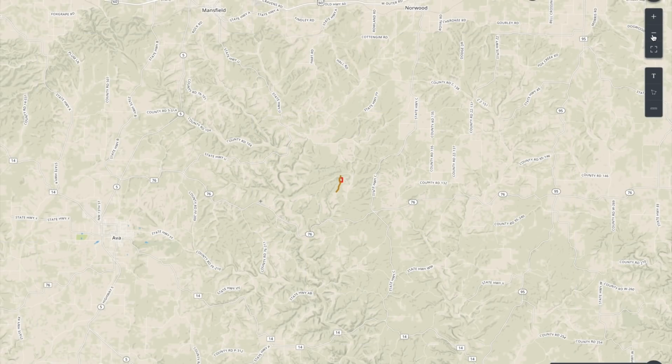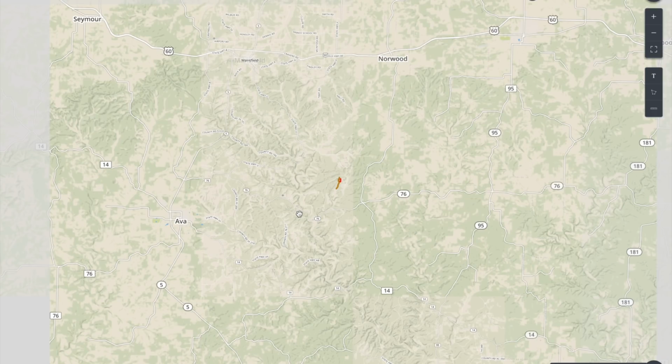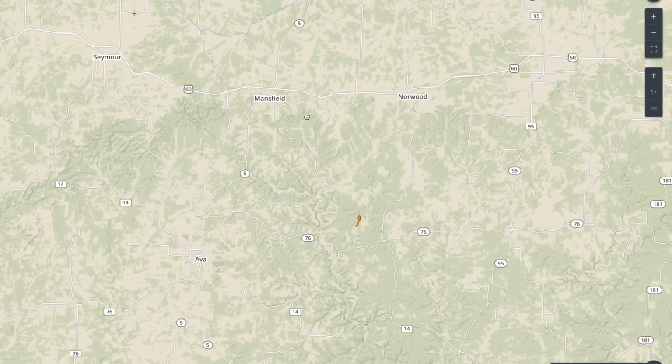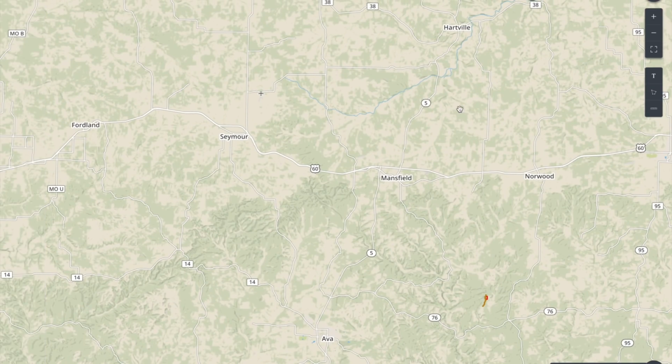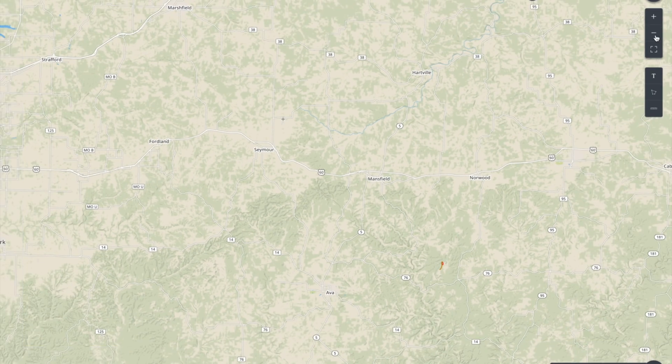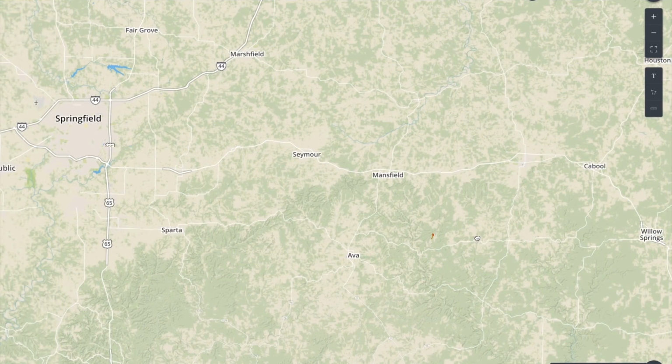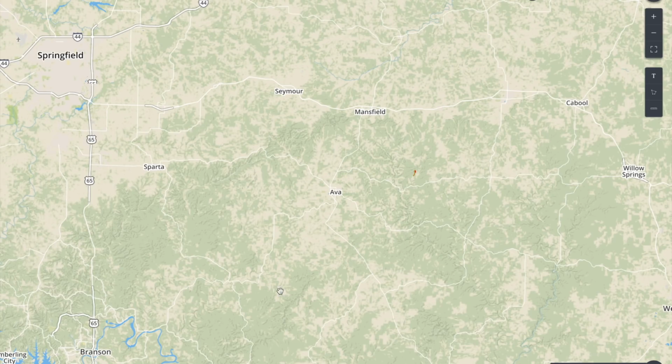Okay, I know this is getting longer than I anticipated. This is Ava right here. Again, here's the property. Here's Ava, Mansfield. If you're coming from the north, you can go down from Mansfield, or you can go down from Norwood. It just depends on which direction you're coming from. And then our office in Springfield is right over here on the left side of the map. So Springfield's a little over an hour, but awesome area. To the south, you've got Branson, you've got some lakes directly south. But anyway, nice property, nice area.